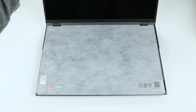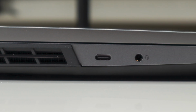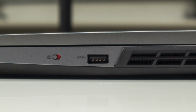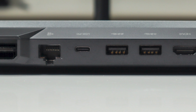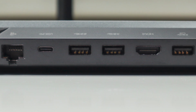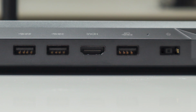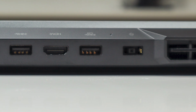The port selection is very good. On the left we have a USB 3.2 Gen 2 Type-C port with DisplayPort 1.4 support and a headset jack. On the right we have a USB-A 3.2 Gen 1 port and an e-shutter for the webcam. Most of the action happens on the back. You can plug in a lot of stuff here. Here we have 3 USB-A 3.2 Gen 1 ports, a USB 3.2 Gen 2 Type-C port also with DisplayPort 1.4 and power delivery, HDMI 2.1, power input and a gigabit Ethernet port.